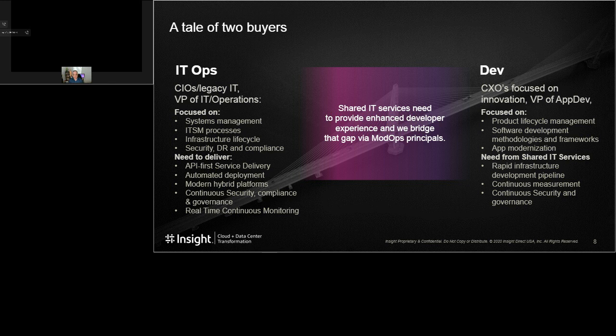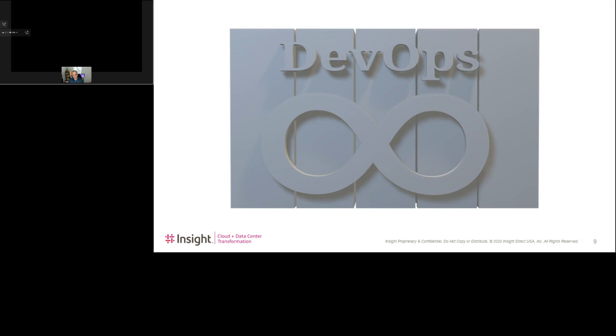So at Insight, we've come to realize that if you're trying to do this DevOps thing that we've all heard about, and it's that infinite loop, with Dev on the left and Ops on the right, that all needs to run on a substrate. And that's what's on the graphic.